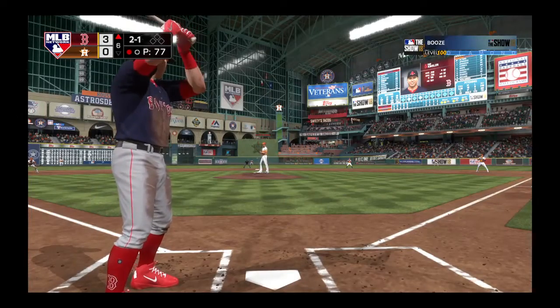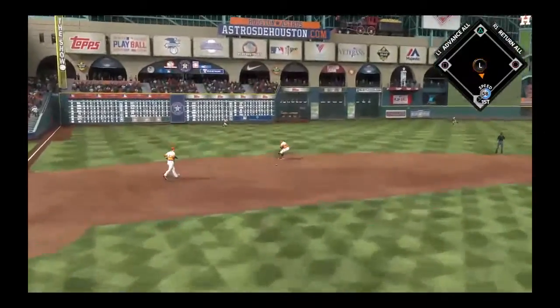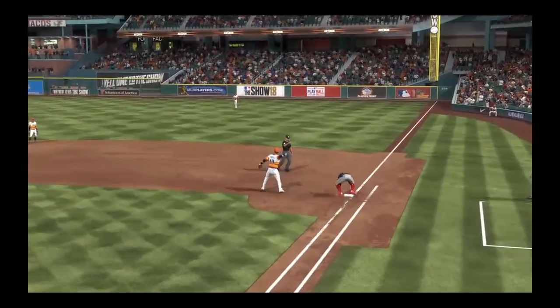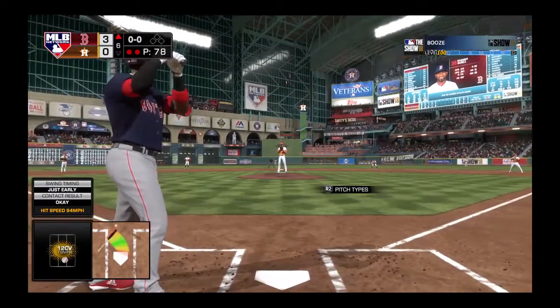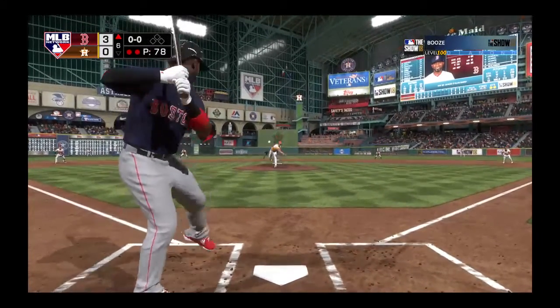Now the 2-1 pitch. Hit hard to short. Throw on to first takes care of Kinsler here for out number 2. Now at the plate, Eduardo Nunez. He's getting his first plate appearance of the game here in the 6th.